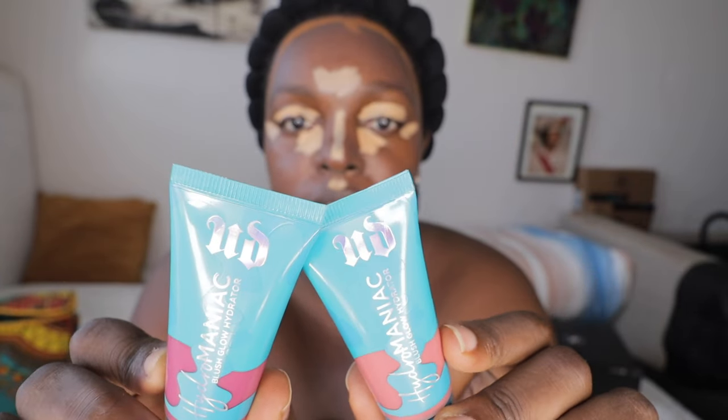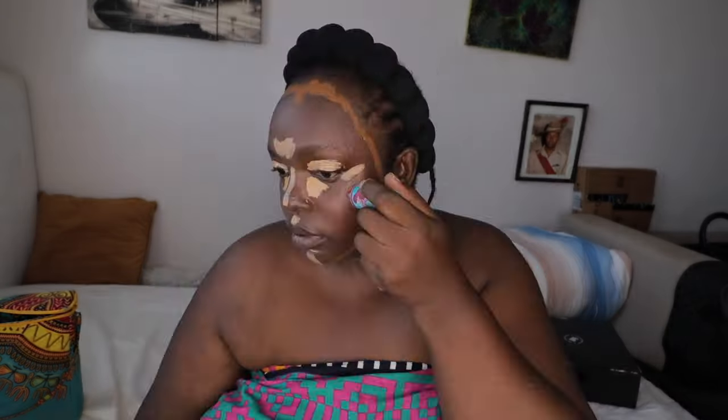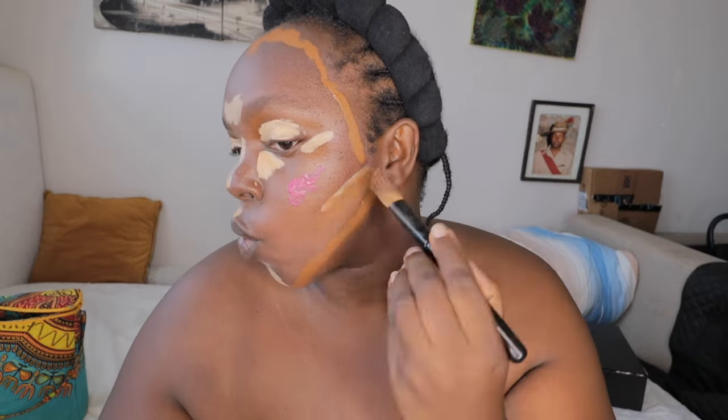Hydromaniac Blush Glow Hydrator. I'm gonna go with Unhinged. I am colorblind. I don't know which color this is. I don't know if it's pink. What color should I go with? I think I'm gonna go with red. Today I'm gonna do reverse makeup. Wow, this is so blendable. Oh shit. And a little really goes a long way.